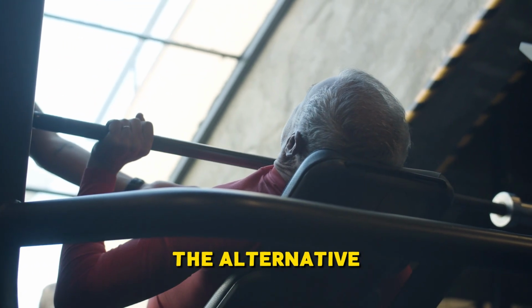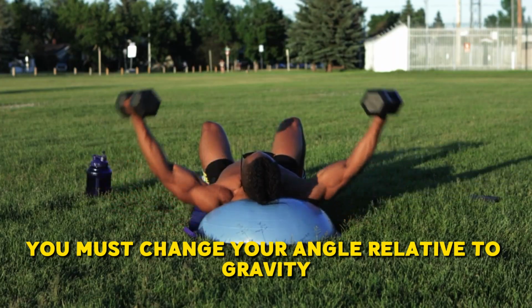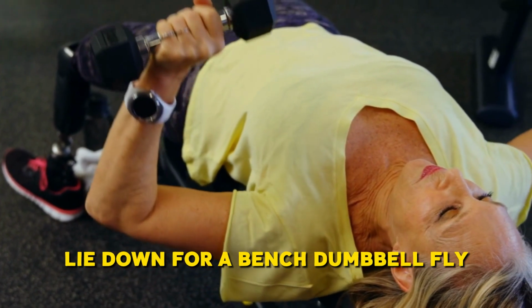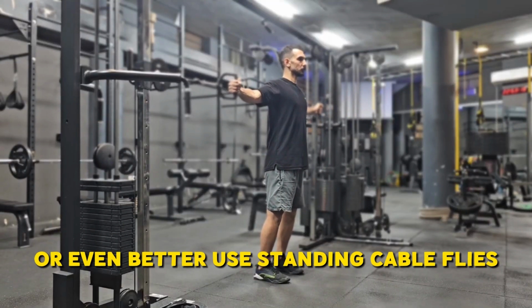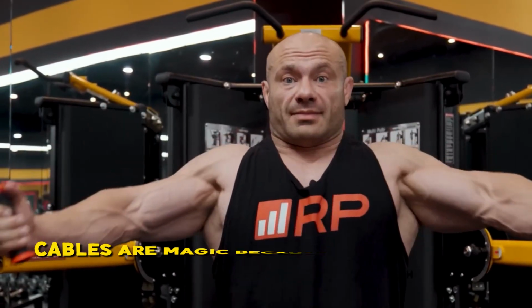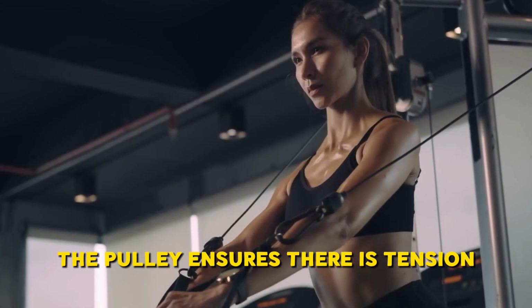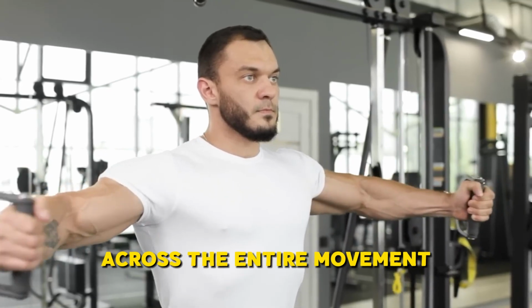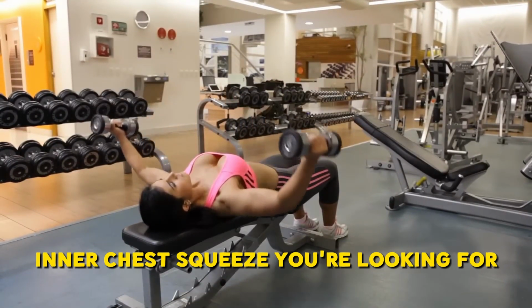The alternative: if you want to isolate the chest with a fly motion, you must change your angle relative to gravity. Lie down for a bench dumbbell fly. Or, even better, use standing cable flies. Cables are magic because they redirect resistance. The pulley ensures there is tension pulling your hands apart horizontally across the entire movement, giving you that deep inner chest squeeze you're looking for.